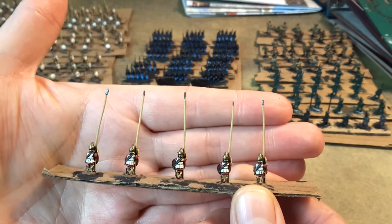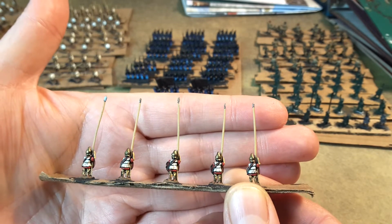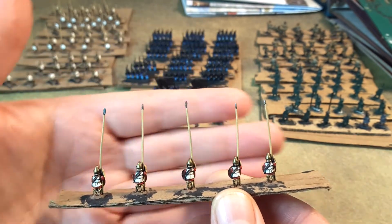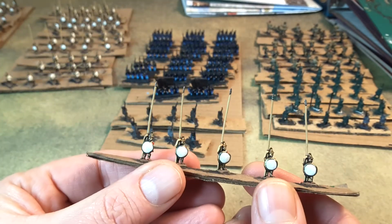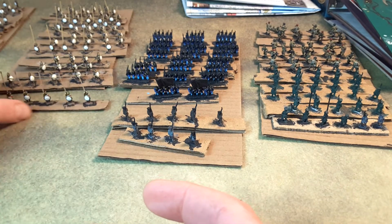Remember, folks, these are 10 mil. There's a look at them right there. You got that nice dirty look, which I'm quite fond of. I shouldn't say dirty, but you know, that campaign wear and tear look to them. So yeah, there they go. So you probably won't be seeing these guys again. So that's it. So there they are, folks.